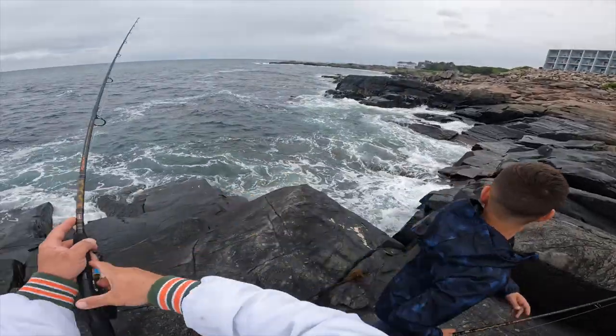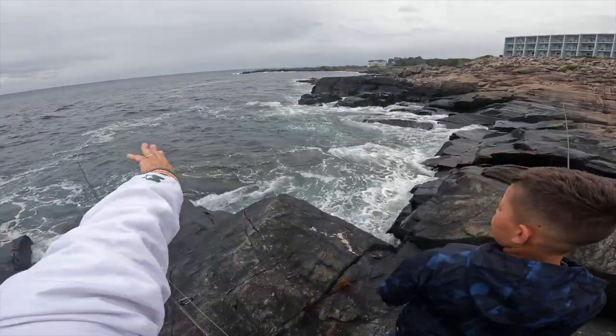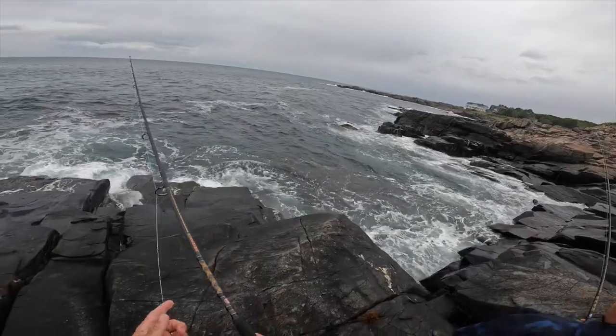Look, you see that rock right there? Yeah. That one, a little bit off to the left. Cast it there into the black.